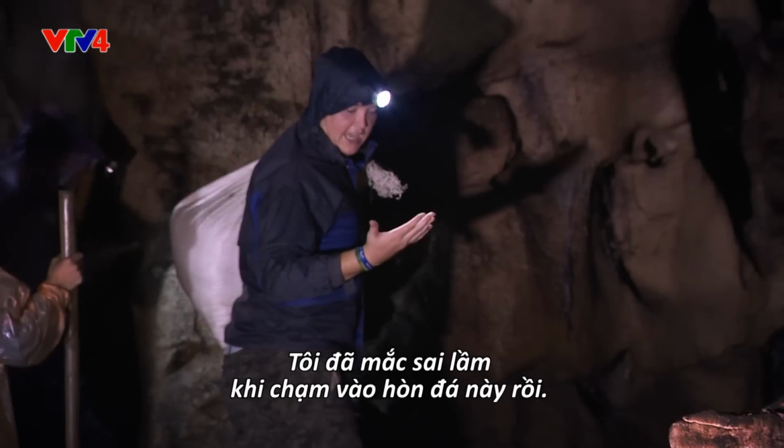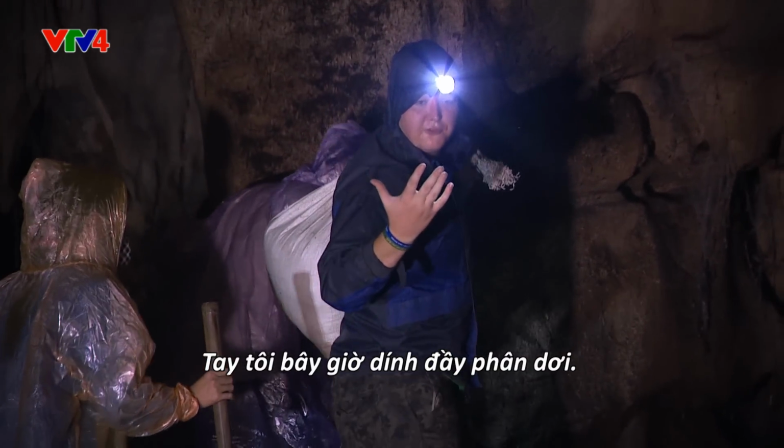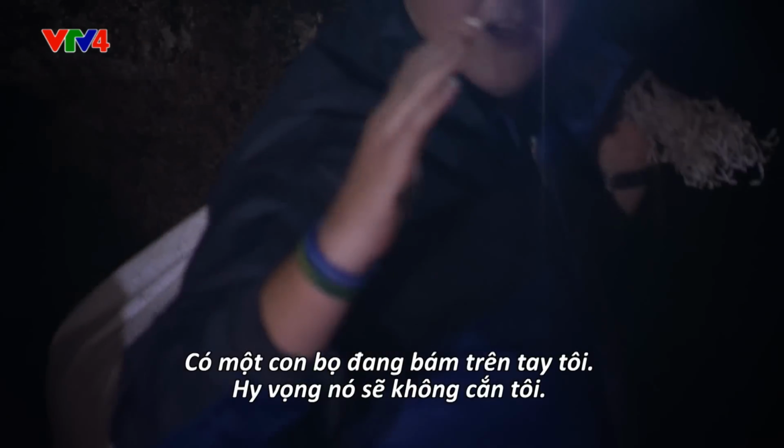You see, I've made the mistake of touching a rock. Now my hand's full of guano. And some funny insect, I hope it doesn't bite me.